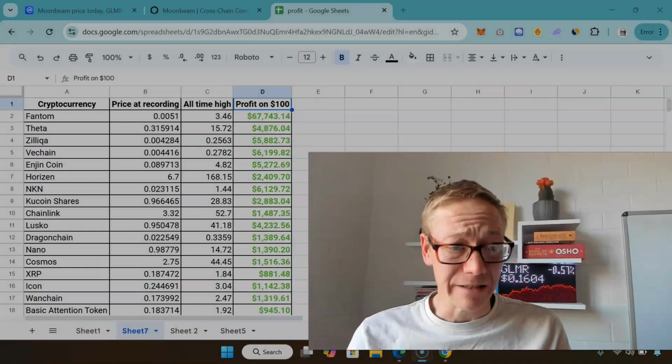The thing is, Moonbeam was one of the most hyped projects when it came out. It is the go-to platform if you are building on the Polkadot ecosystem. I want to take a look at how this has expanded, what's changed over the last couple of years, and really where can it go in terms of price.